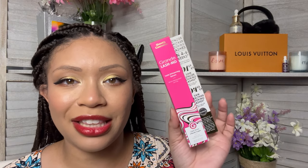They actually included a lash serum, and this is by Grande Lash MD, and this is a lash enhancing, obviously, serum. It says longer, thicker looking lashes in 4 to 6 weeks. 91% saw longer looking lashes. 94% saw healthier looking lashes. And this is a 3 month supply, so I know this is expensive. Okay, this looks like it's expensive. I don't know. I'm excited to try this out.